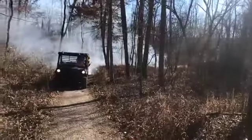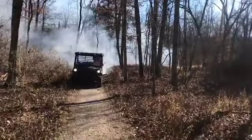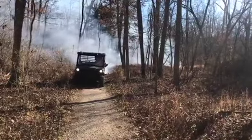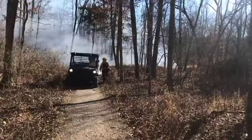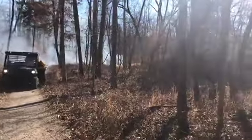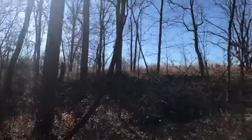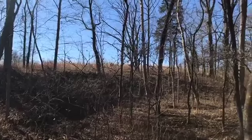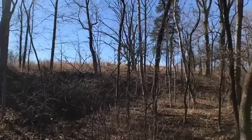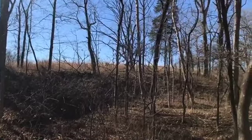So they're creating the fire break right now, and eventually we'll form a loop and we'll light what's called the head fire up by the Bascom house, and we'll burn a prairie unit that you can kind of see at the top of this ridge here, and take out all of this plant matter.